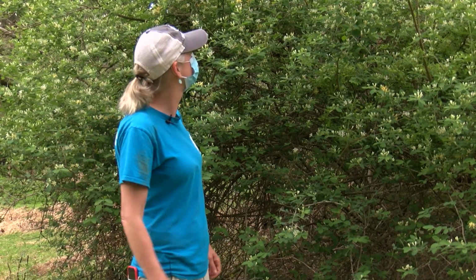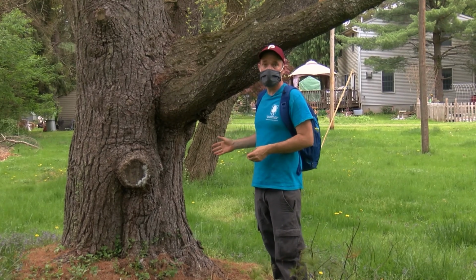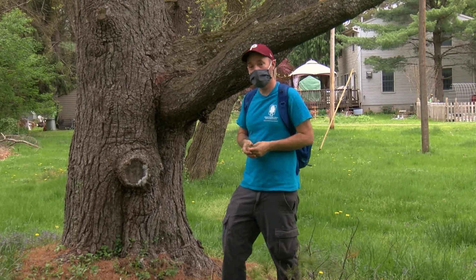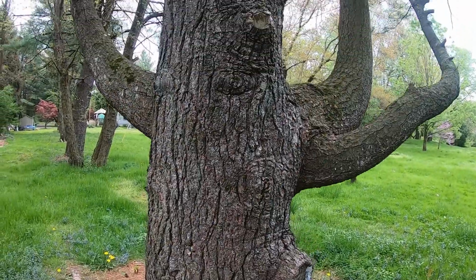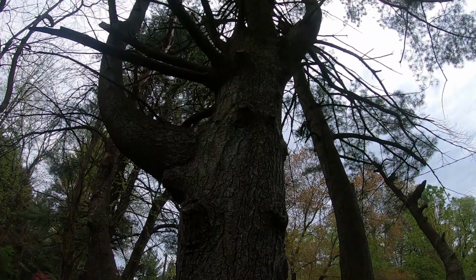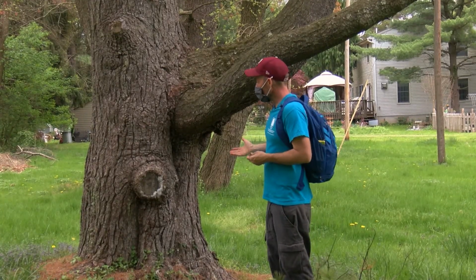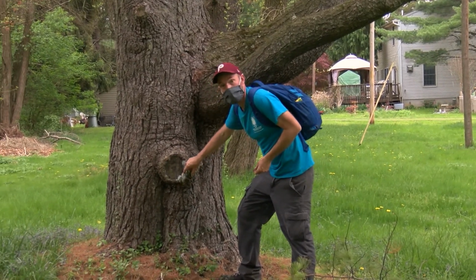All right, so this is one of my absolute favorite trees that we'll find growing in this part of the country. It is a native tree. This is an eastern white pine tree. So you'll see these all over the East Coast, sometimes even further down south, but this is where they really like to stay.